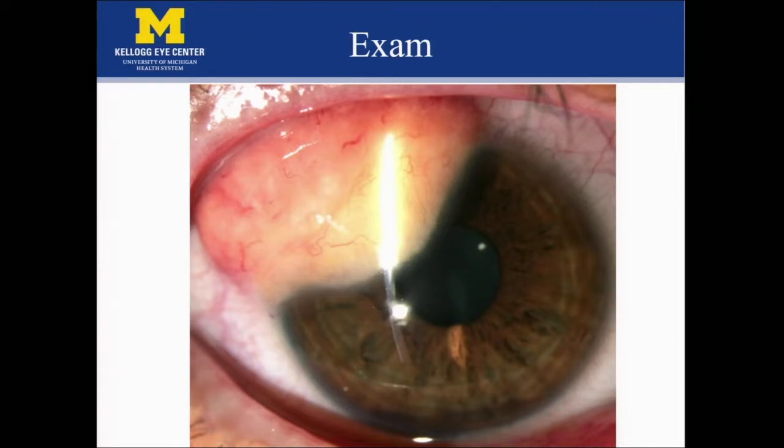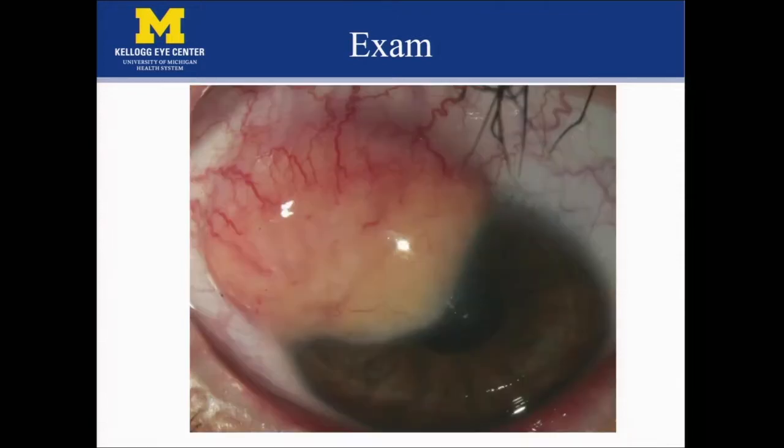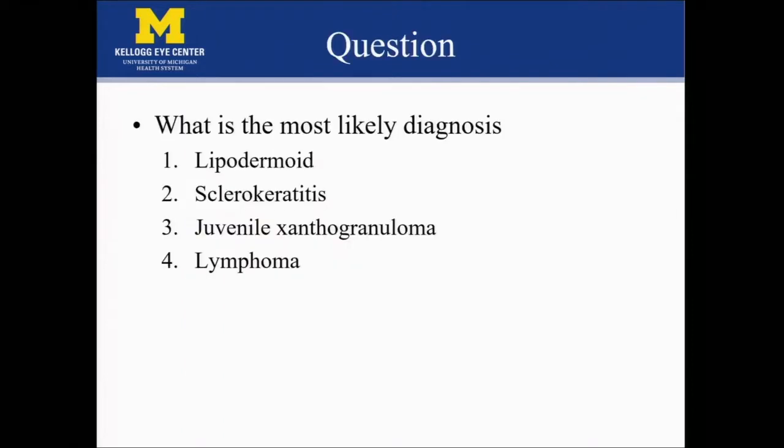On examination, the vision is 20/25 in both eyes, the pressures were normal, extraocular motility was full. And this is the slit lamp exam for the eye that's involved. I'll show you another picture as well, showing a vitiliform, well-circumscribed growth that involves the limbus going from the conjunctival side to the corneal side with superficial vessels. So based on this exam and findings, what is the most likely diagnosis? Hopefully your phones are going to work.